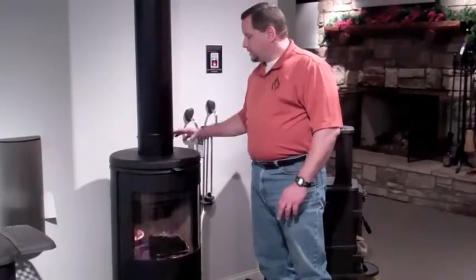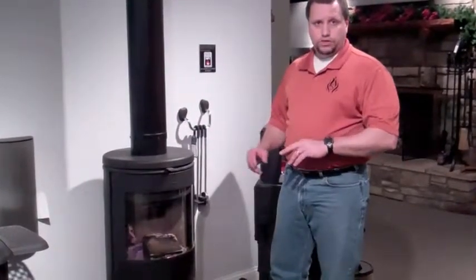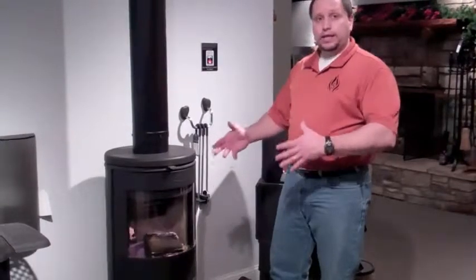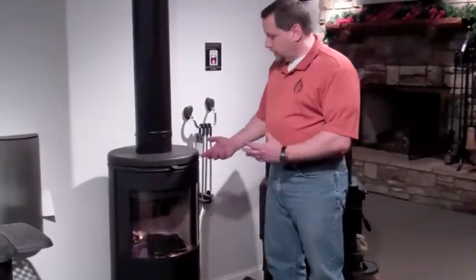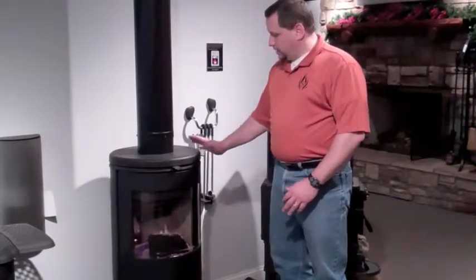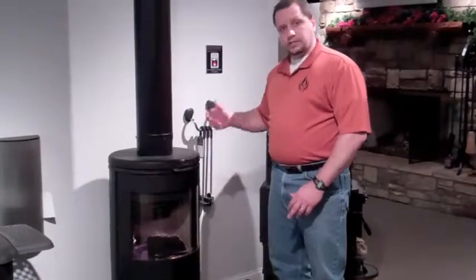Okay? Because of that, you're going to get, by the way, this is a convective wood stove as well. It is a radiant heater to a point, but this is a stove inside a stove. Literally, there's another stove inside of here, and this shell allows for cool air to come in, be heated, and then exit the top of the stove.